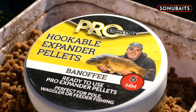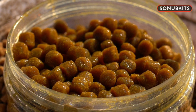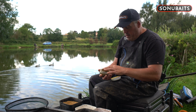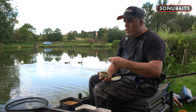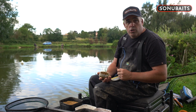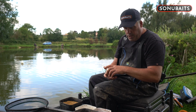Not sure whether we're going to get bitten out yet. I don't think it's gone cold enough, maybe to stop the silverfish coming in the edges, but we'll see how we go. But they're brilliant pellets. I can put them on, they'll stay on a hook, even if I strike, as long as I don't strike too hard, they will stay on. So I've got them already done, easy as you like.